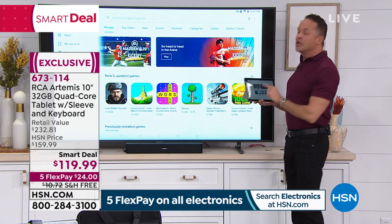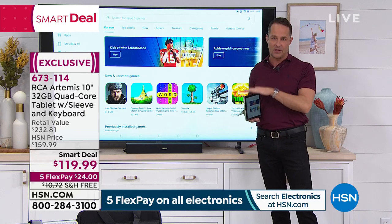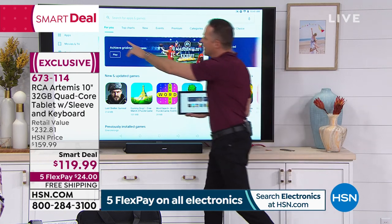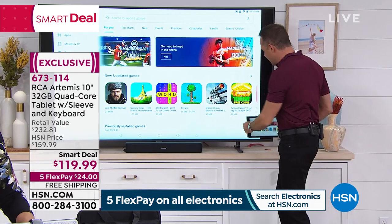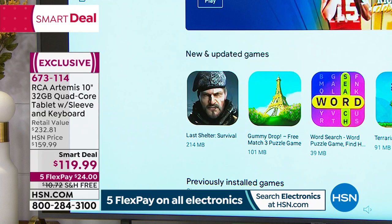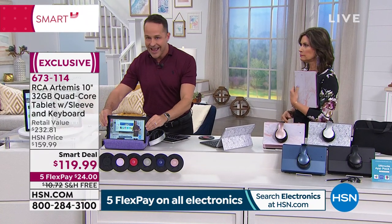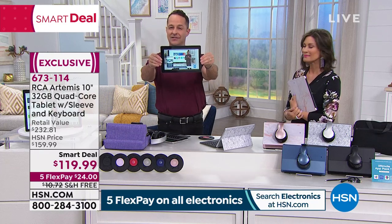Last thing I'll show you, the Google Play Store. Remember, this is a Google certified tablet. So the Google Play Store comes native and pre-installed on your tablet where you can download games, apps, movies and TV, even books. Did you know the Google Play Store is the number one app store in the world? It has more movies, more music, more books, more games than any other app store in the world. And there we are, that's live streaming HSN.